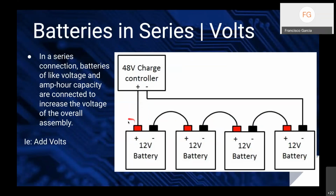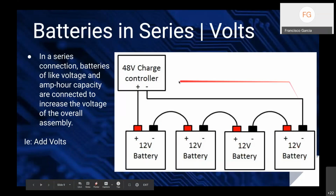So in this example, batteries of like voltage and amp hour capacity are connected in series to increase the voltage. So whenever you hear of batteries in series, you always have to think of the volts, right? Over here we have 4 batteries that are 12 volts each. In series means that you're connecting the negative to the positive, the negative to the positive, the negative to the positive, all the way until you complete that circuit. It's really important. So we're adding 12 volts plus 12 volts, 24, plus 12 volts, 36, until we get the final 12 volts, which is going to be 48.